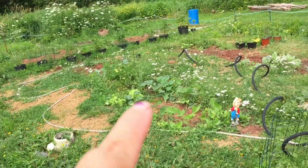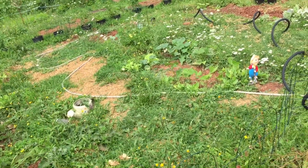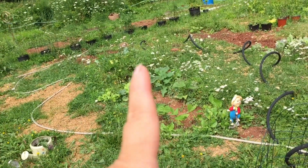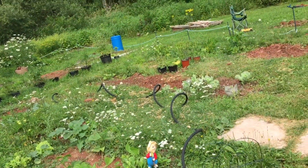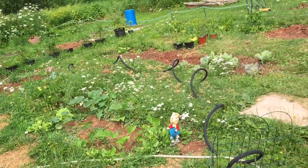I also have pumpkins right there. When those lettuces are ready to be out, the pumpkins will get more room. Also, before the pumpkins actually start growing big, all these beans will be taken out because they're going to start putting beans on any day now. So yes, you can have a successful garden with the bare minimum of tools.